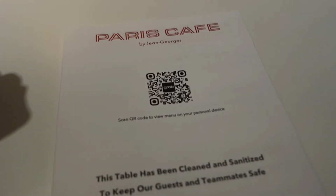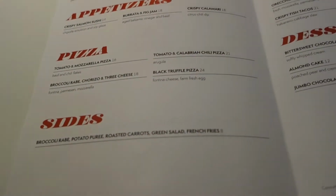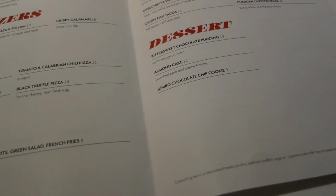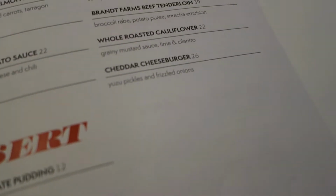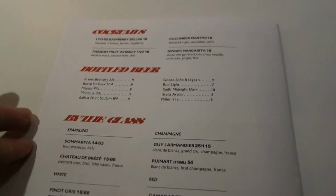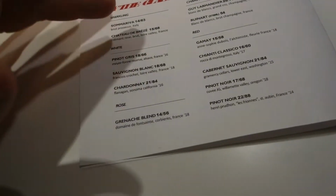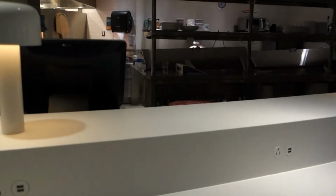Here we are, guys, at the Paris Cafe by Jean-Georges. Checking out the menu. Pretty good menu. Pizza, appetizers, entrees. Good selection of stuff that everybody's gonna like. Chicken, fish, even a cheeseburger for that one person that's really impossible to please. Dessert selection, beers, cocktails. Got a couple margaritas here. Might go with that. And then a nice wine selection, too. And we're kind of sitting at the counter, looking right into the kitchen.